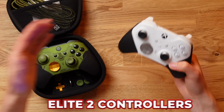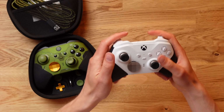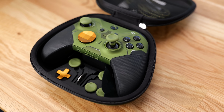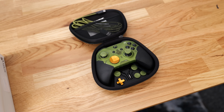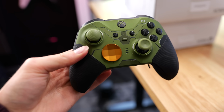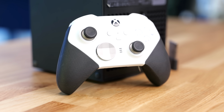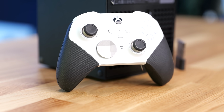and these are the official Xbox Series Elite 2 controllers. I'm a huge fan of this gamepad. I think it's fantastic. Now, although I have the super duper rare Halo Infinite Edition, which looks amazing with all these limited edition features, the one that I use the most is actually the Core, because it's a standard controller. I don't want to wear this one out. I have this more as a showpiece, but I use the Core model all the time.